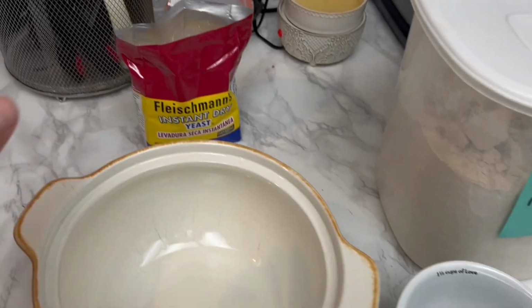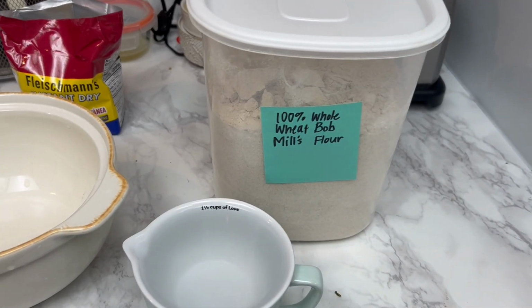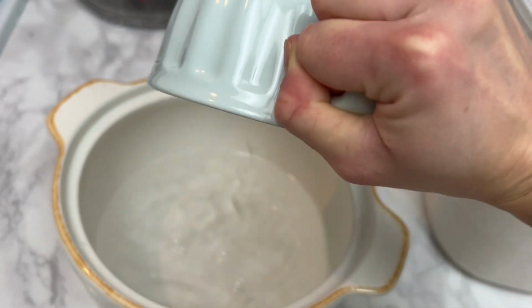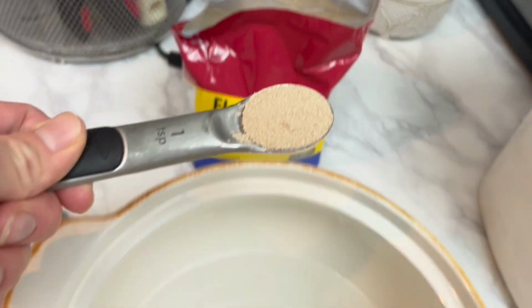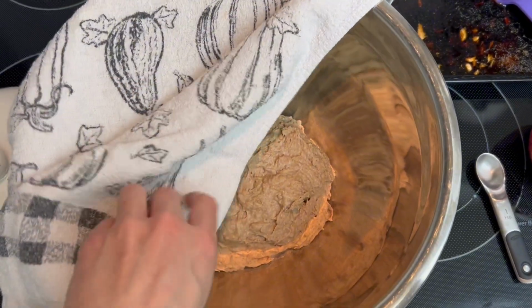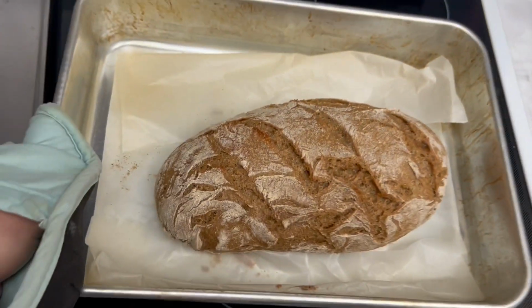The last meal that I'll share with you guys is homemade bread. I decided I don't want to do store-bought bread anymore, and I was surprised how easy it is to make homemade bread. I follow this YouTuber named Healthy Emmy, and I followed her bread recipe, and it was so simple. And if you're looking for a gluten-free option, you can use coconut flour or almond flour. The bread I want to try making the most is sourdough bread, but I know it takes a little bit more time, so I'll eventually get there.